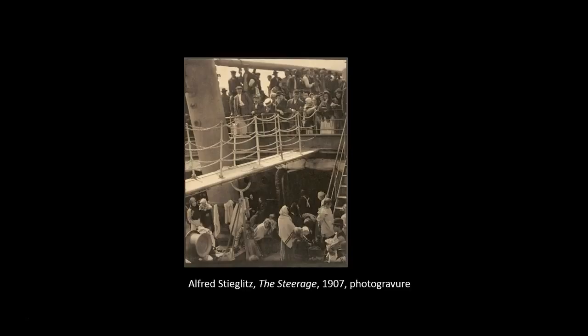So with his account, Stieglitz argues, with the benefit of more than three decades of hindsight, that the steerage suggests that the photograph has more than just a documentary voice. A documentary type of photograph is one that speaks to the truth to appearance of subjects. This idea that a photograph represented the truth, and in a lot of ways, sometimes it really doesn't.